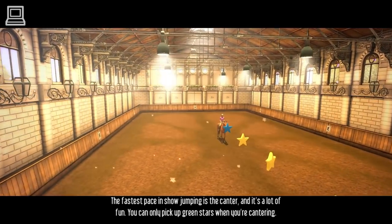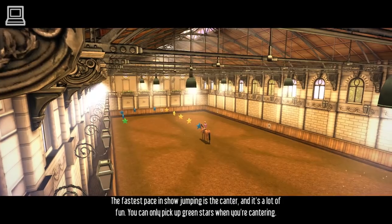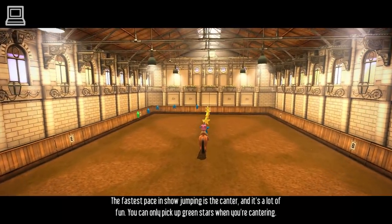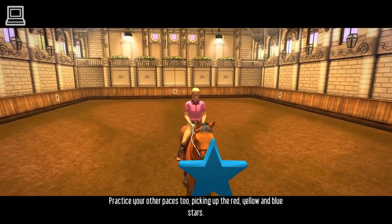The fastest pace in show jumping is the canter, and it's a lot of fun. You can only pick up the green stars when you're cantering. Practice your other paces too, picking up the red, yellow, and blue stars.